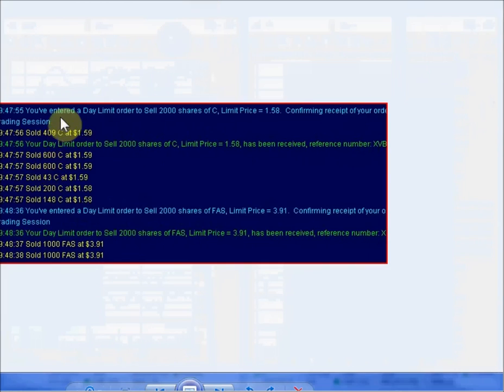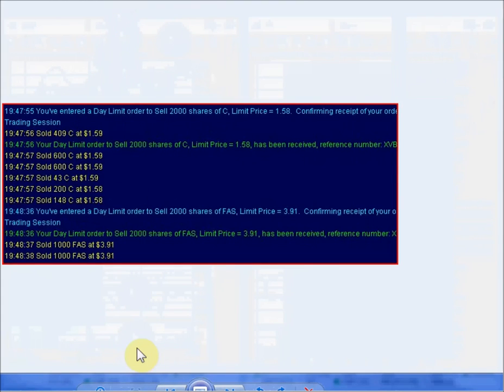Okay, so I was in at 128 and I sold at 159 with 2,000 shares. That adds up to a gain of 31 cents, or $620. Now add that to the $920 I made on FAS. I made $1,540 yesterday on these two trades.